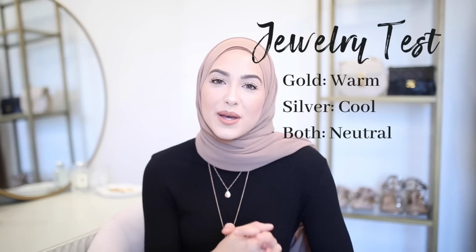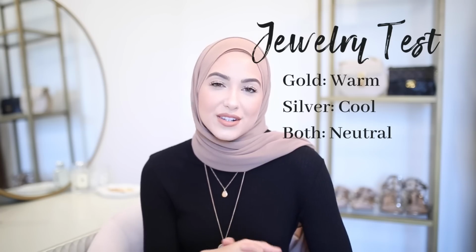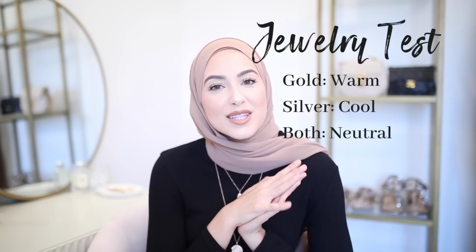Another way to figure out your undertone is to find out what kind of jewelry complements your skin tone the best. So if you usually reach for gold jewelry, then that most likely means that you have a warm undertone. And if you feel like silver jewelry complements your skin tone the best, then that most likely means that you are a cool undertone. If you feel like you can rock both silver and gold, then that most likely means that you are a neutral.